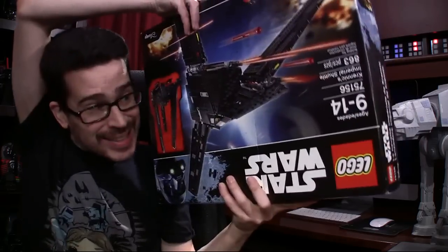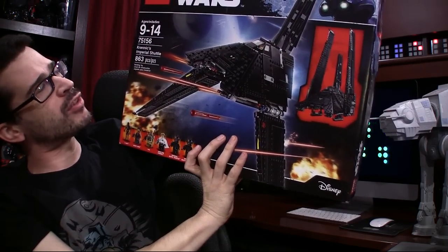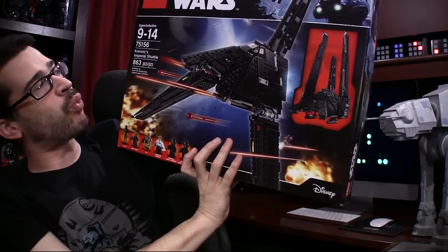You might remember the special Rogue One video I did with a few Star Wars content creator friends a few months ago. And with that, I got this upside down set. It's Krennic's Imperial Shuttle, 863 pieces, set number 75156.